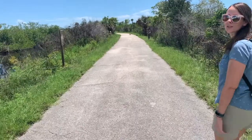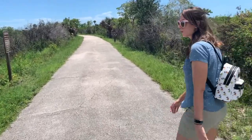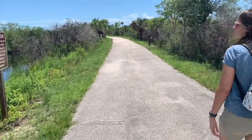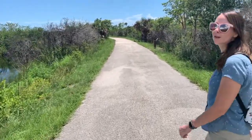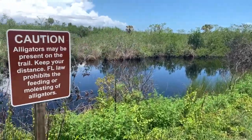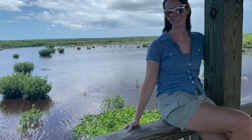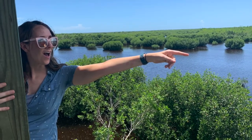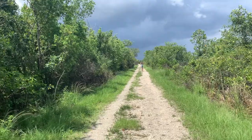Unfortunately, we only got a small portion of the way before we had to turn around because there was a thunderstorm quickly approaching. But we did get to stop at this one little outlook and get some gorgeous photos and see the marshland for a short while. This walk was also very heavy laden with flies, probably because of the Florida heat in the middle of June.